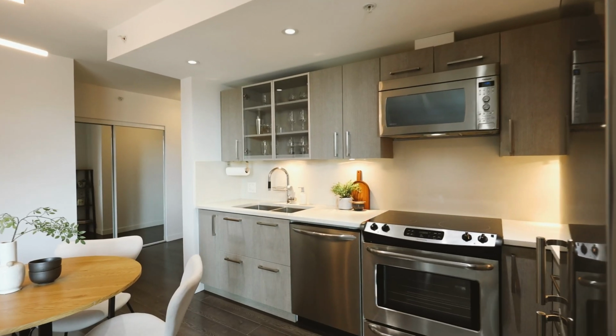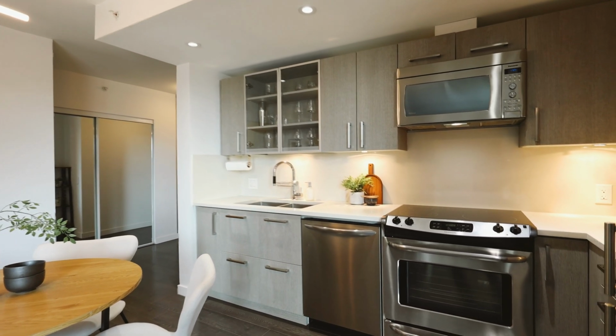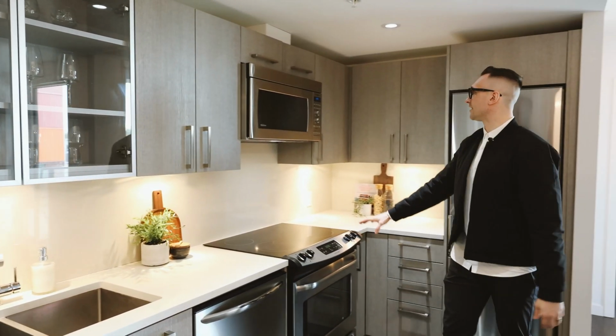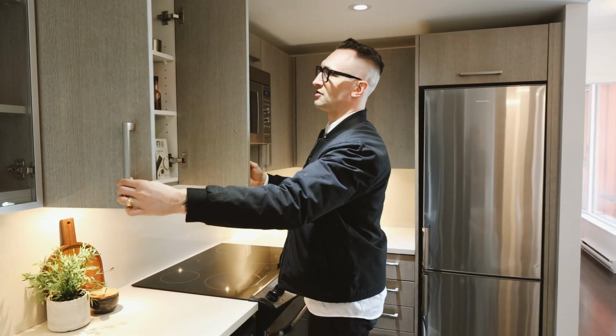It has the nice double sink. I even like the nice detailing here in terms of the glass. So if you want to show off your glassware or anything else, you have the availability to do so. The appliance package here is Frigid Air. You have a Panasonic microwave. And like I said, just a ton of storage all throughout.